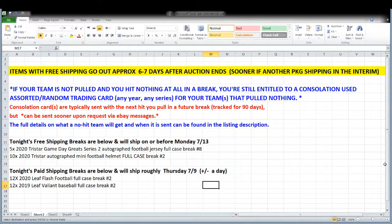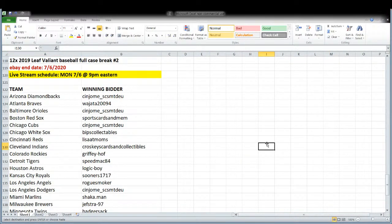Our paid shipping breaks tonight are Flash Football, which we just finished, and Valiant Baseball, which we are about to start. That's going to get out the door and on the way to you approximately Thursday. As always, it is plus or minus a day. If the week goes well, it could go Wednesday. If the week goes off the rails, it might go Friday. Thursday is my best estimate. If you got skunked in Flash or get skunked in Valiant, you can expect your consolation card or cards will ship out when the rest of the break goes out the door, because that technically is your next package. So that's how that works.